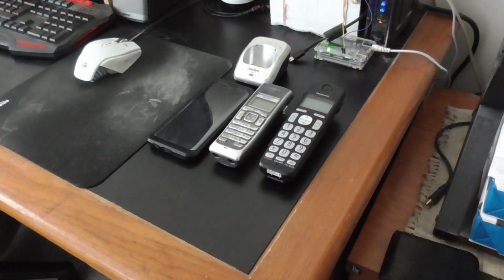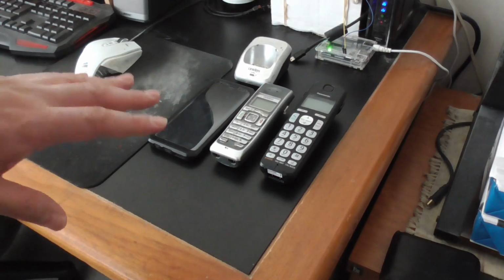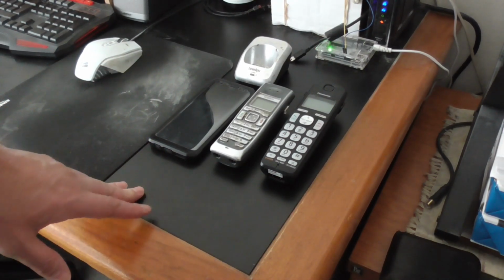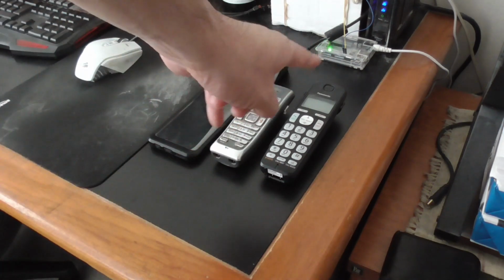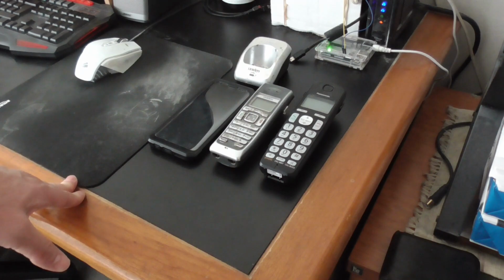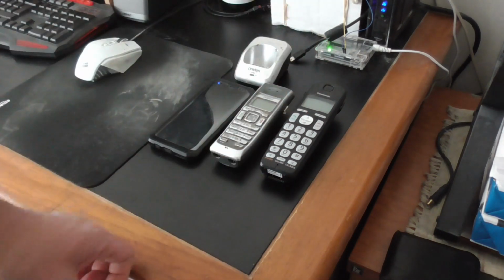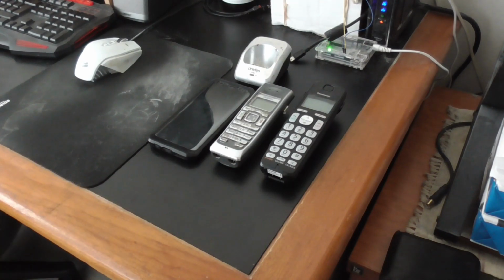So that's what I wanted to share with you today. If you had an analog cordless phone, you could let me know in the comment section below. And these things were a lot more convenient than using a standard corded phone, because you could move around the house and answer the phone, which was quite a step up from using an analog phone.